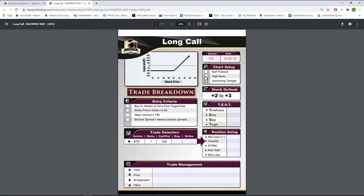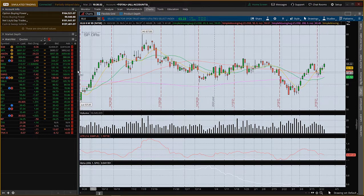You could do a high base as well, but I like that little bit of an elbow that we saw a few days back. So this is definitely a +2, +3 outlook because I really want to target this pretty aggressively. Let's go ahead and do our test: our time frame, entry, stop, and target. Let's start there. That might be the best place to go because we need to analyze this chart and see what we can expect out of it in a certain time.